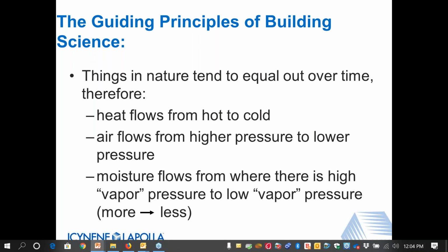I thought I'd review some guiding principles of building science. This could be old knowledge for some of you, but the basic principle is that things in nature tend to equalize over time. So heat flows from hot to cold, stack effect. Air flows from high pressure to low pressure. Wind is a good example of that. And very importantly for today's discussion, moisture flows from where there is high vapor pressure to low vapor pressure, or more commonly put, more to less. So moisture flows from where there is more of it to where there is less of it.